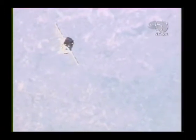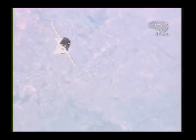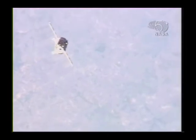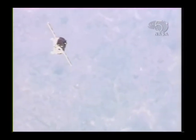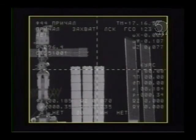And this fly around is going to take a bit of time. We're still expecting docking pretty much as planned, just about 8:38 a.m. Central Time today. The Progress was launched to the International Space Station on Tuesday from the Baikonur Cosmodrome in Kazakhstan. It has on board 2.5 tons of fuel, air, water, propellant, and other supplies.